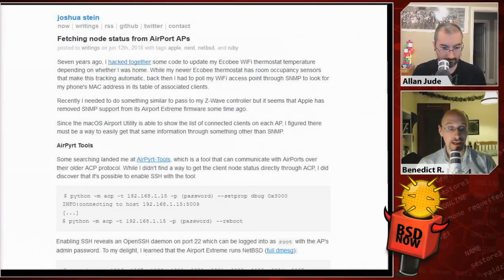Okay, another story that we found is that Airport Extreme runs NetBSD. So this is over at Joshua Stein's blog. Writing: 7 years ago, I hacked together some code to update my ecobee Wi-Fi thermostat temperature depending on whether I was home. While my newer ecobee thermostat has room occupancy sensors that make this tracking automatic, back then I had to poll my Wi-Fi access point through SNMP to look for my phone's MAC address in its table of associated clients.